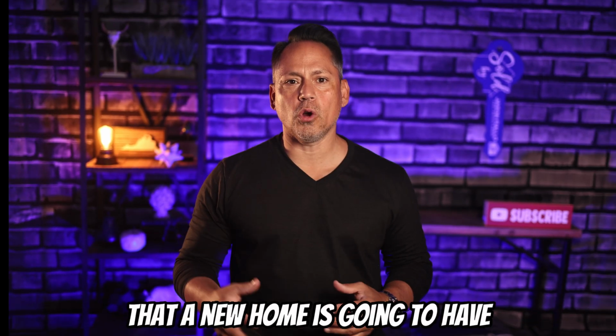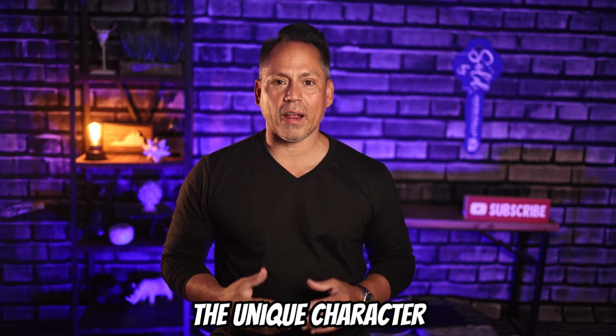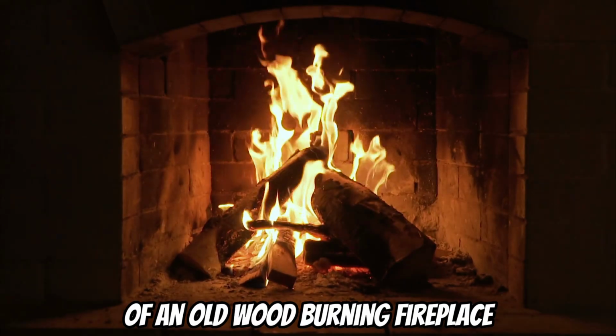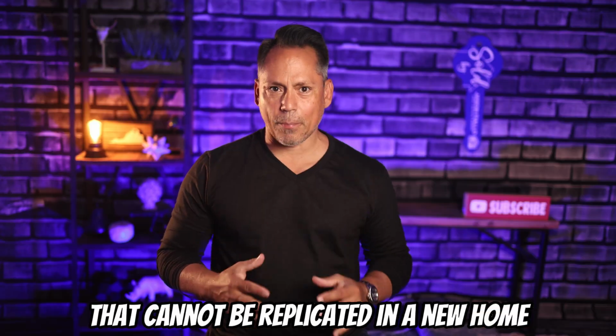It's unlikely that a new home is going to have the charm and character of an older home. Some people prefer the unique character and history of older homes and may find new homes too sterile or lacking character. For example, you may miss the character of an old wood-burning fireplace or the charm of original hardwood flooring that cannot be replicated in a new home.